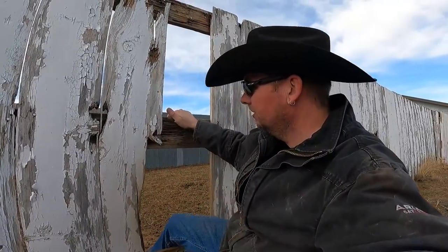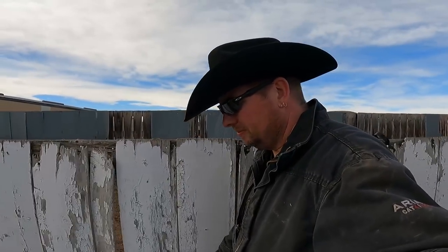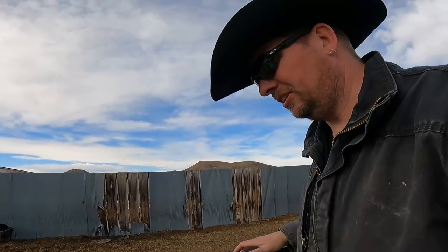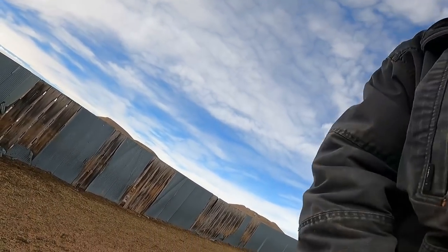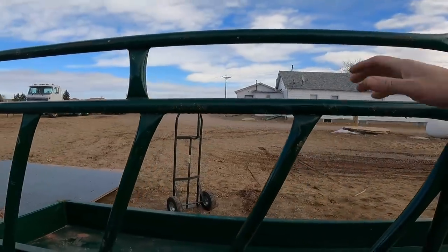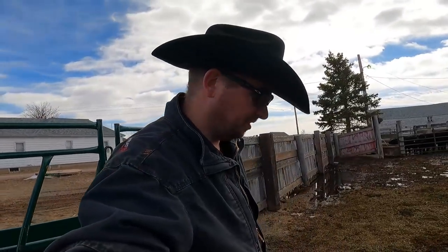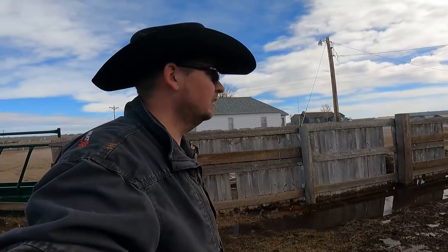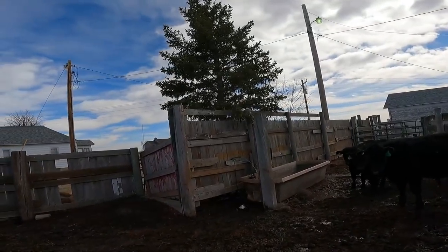Maybe not through this hole. Apparently I put on a couple pounds here lately. All right, we're gonna climb over another way. I guess we put all these feedlot panels in, we might as well use them to get in and out. That's actually pretty handy. Okay, so run over here and let these guys out.